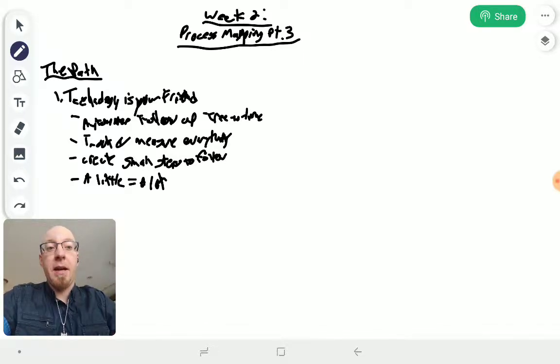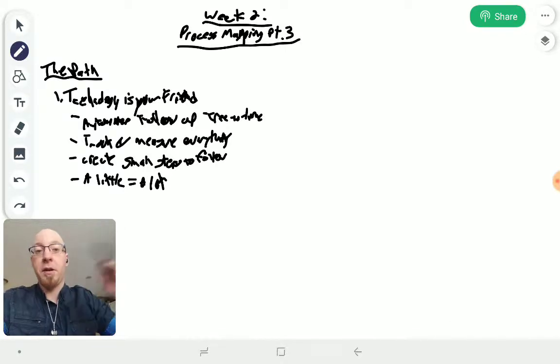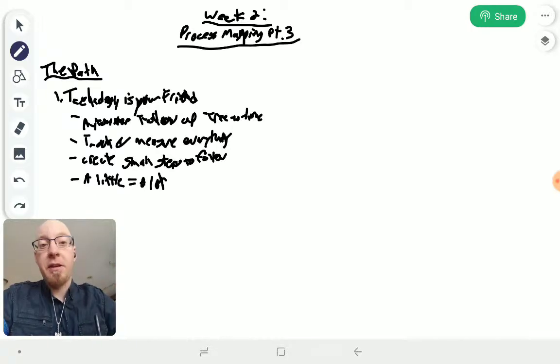Track and measure everything, every piece, every article, every piece. I'm just going to wrap everything up under a content umbrella. I call it content. Every piece of content that goes out, whether it's in the front, middle, or back, track and measure it. Know what's going on. That's the only way you're going to know where to improve and how to improve, right?